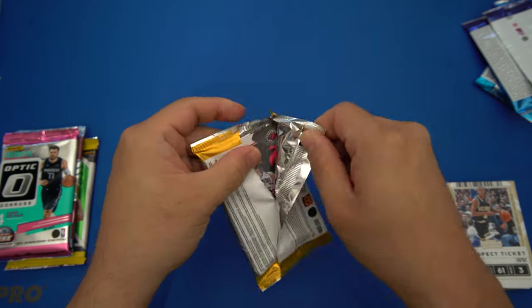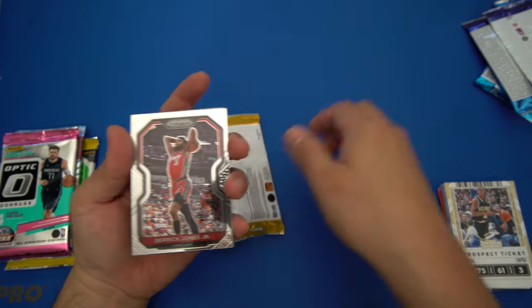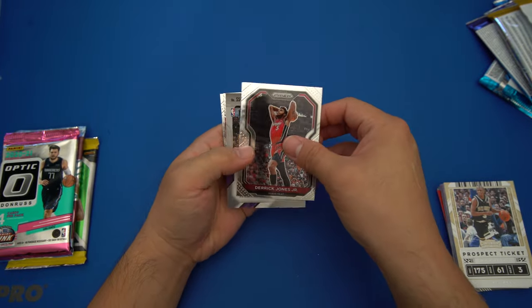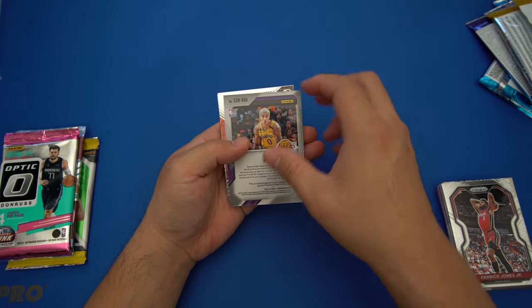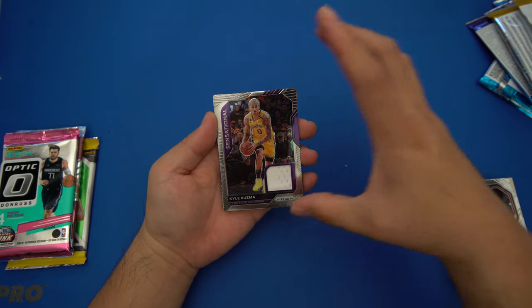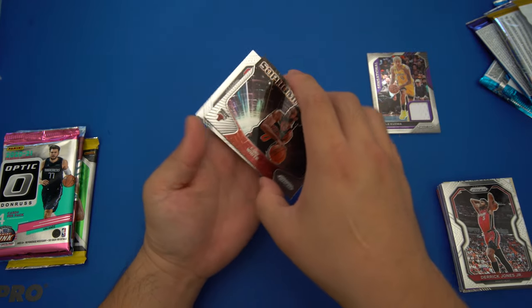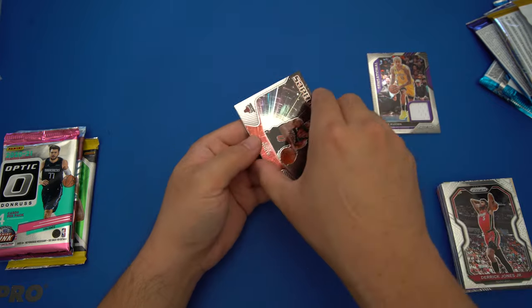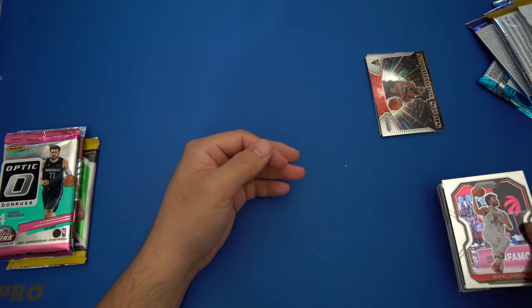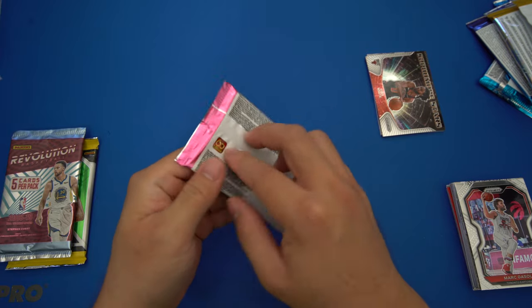Got the Prizms. Got Derek Jones. Oh. Kyle Kuzma, and it's a mem. Kyle Kuzma mem. And we got Kobe White, Sophomore Stars, and Marc Gasol base. We're gonna open up Optic.